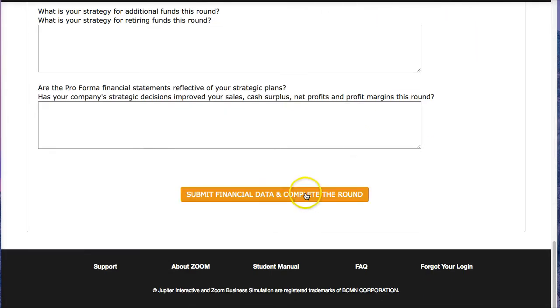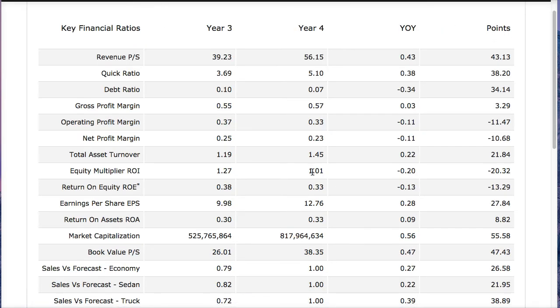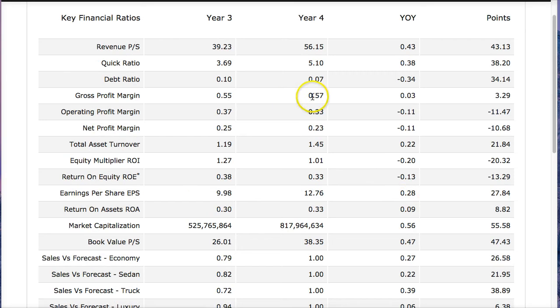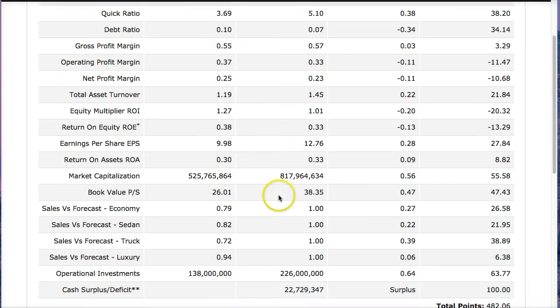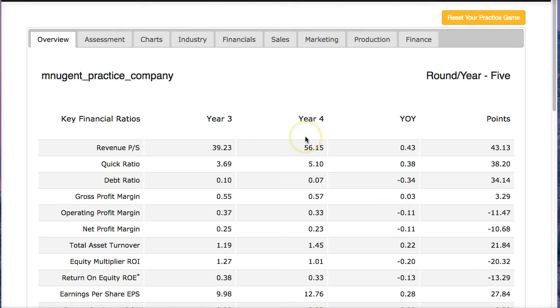So let me complete my round 4. And okay, so I'm in round 5 now. And I made 482 points, which is fantastic. I got my profit margins up. My operational was reduced a little bit because I may have over-advertised. I got to check into that. And that bled into my reduction in my net profit. But overall, my forecasting was better. I had a surplus like I expected. So I'm very happy with the results here.